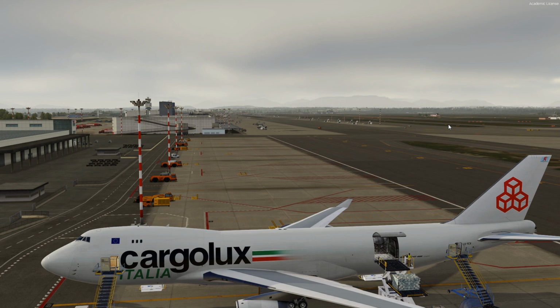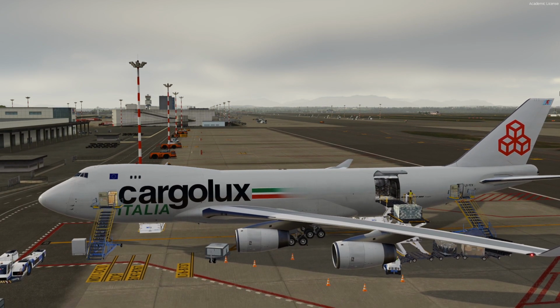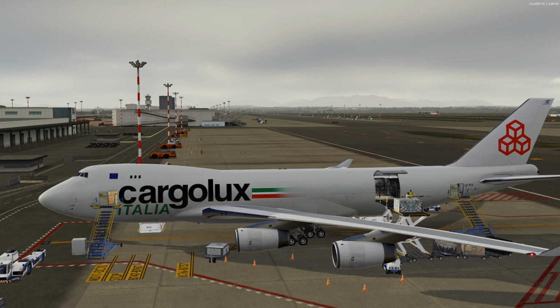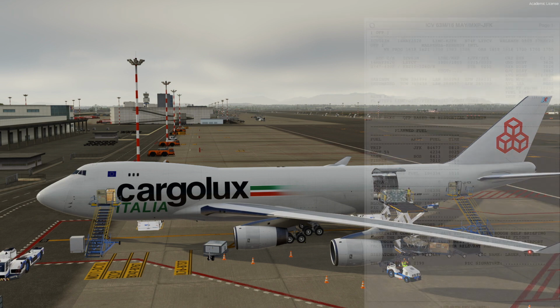And PMDG has issued another very short, very small update on the 747, fixing the steering and also providing the weather radar integration for Active Sky, and I hope it works. I'm not too sure, I haven't tried it yet, but we will see. Alright, that being said, we will have a look at the flight plan for today.